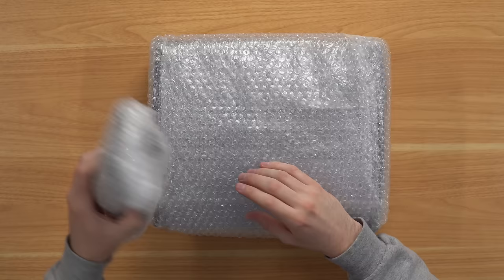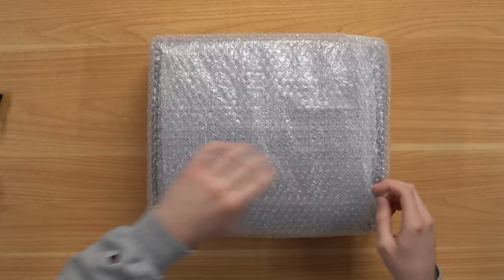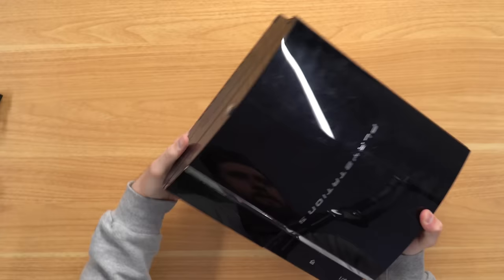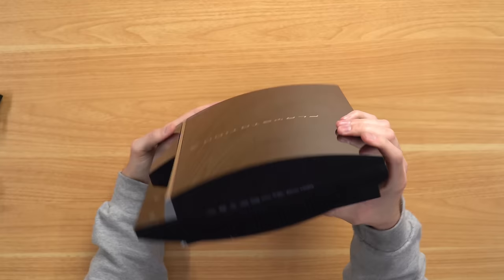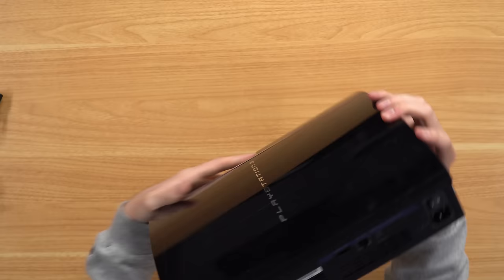Cords, let's take a look at these and see if they even sent me the right cords here. We've got a USB cable, a power cable, and an HDMI cable. Okay, cool. And then we got the console here. Let's open this up. All right, the console actually looks not too bad. There's not even a warranty sticker there, and the console looks decent. Let's see, yeah, it is a CECH-E01, so it is backwards compatible.